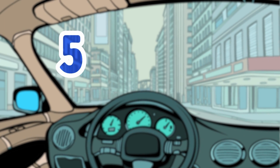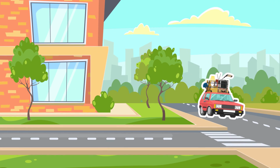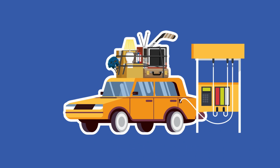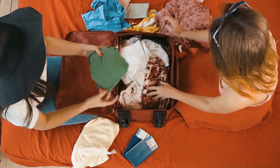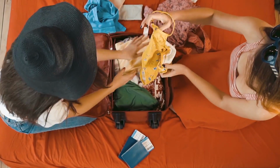Number 5. Declutter your car. Some of us have a habit of driving around with a lot of unnecessary weight. However, it's best to keep only the necessities in your vehicle because the heavier it is, the more fuel it will end up consuming. This might not be easy to do if you're going on a long trip that will take a few hours or a few days. If that's the case for you, try to pack smart. Consider what you need to bring and what you don't need to bring.